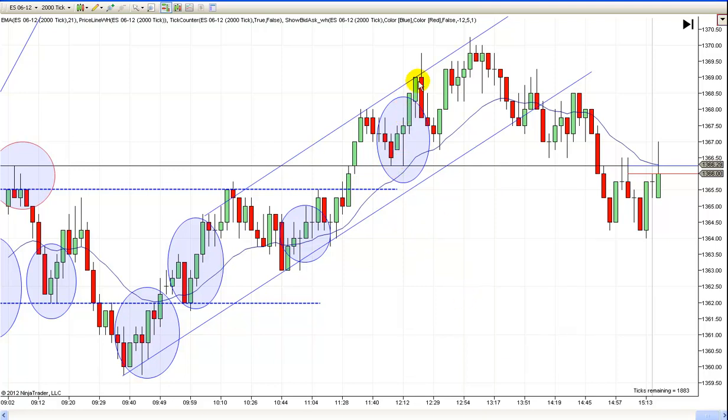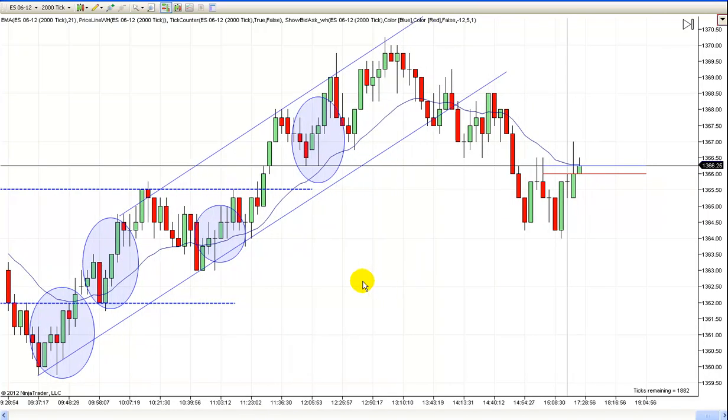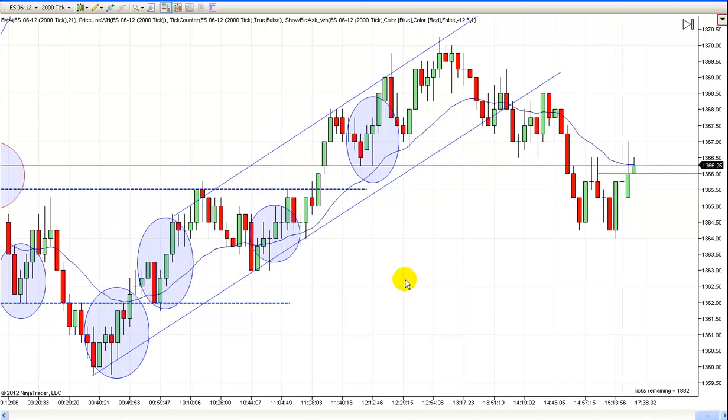And so going long right there was good, and that was good for another scalp. And no runners, but good for another scalp. And that's why I always scalp out, because there's no guarantees that you're going to get more than 4 or 5 ticks. And if you do, then you got a runner in place, and you'll make money on that runner.